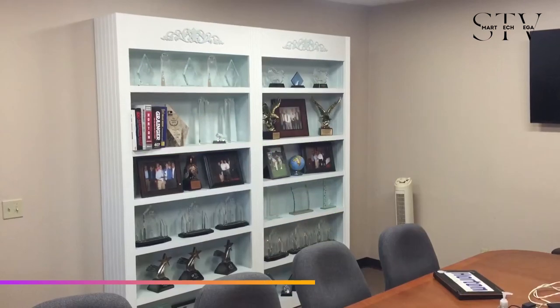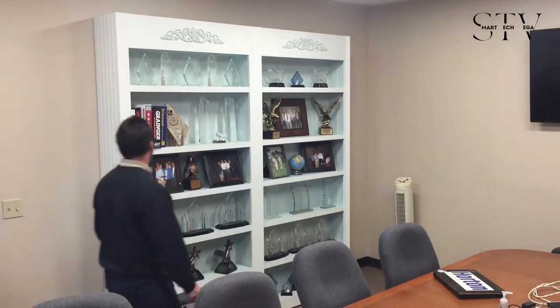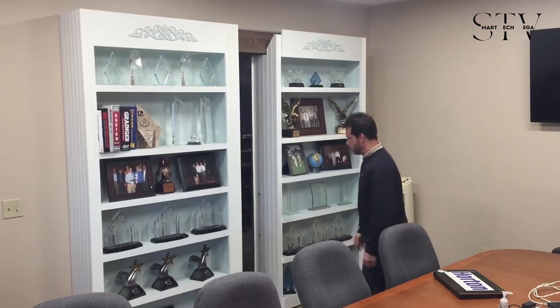If you've got a taste for adventure, how about a contraption reminiscent of a thrilling explorer like Indiana Jones? Take, for example, this secret bookshelf door designed by Shane Arielle, hiding mysteries and surprises that only the bravest would dare to uncover.